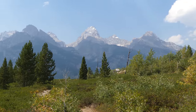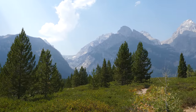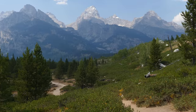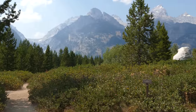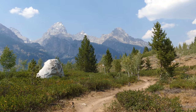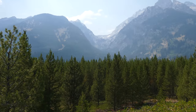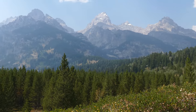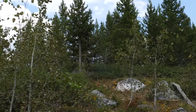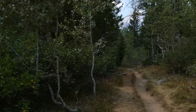And eventually, as it steadily climbs, it levels out where the trail that goes directly to Taggart Lake, which would be the Taggart Lake loop, goes to the left. And this trail to Bradley continues off to the right. And here, it just kind of continues on that theme. It opens up a lot more though. You really get kind of this open, low shrub, high view, happy times.